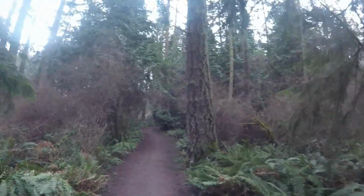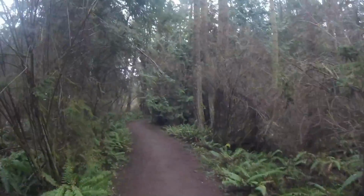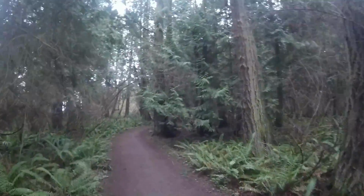Simple math, simple geology. Yay. So this is 5 miles long, there's a one-way, and there's a lighthouse at the end of it. We'll see if we go all the way down to the lighthouse.